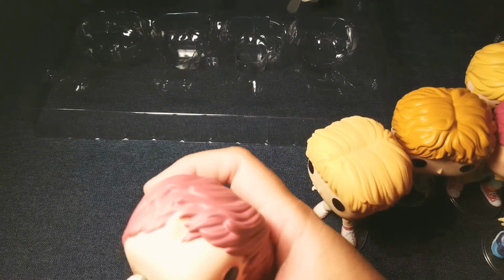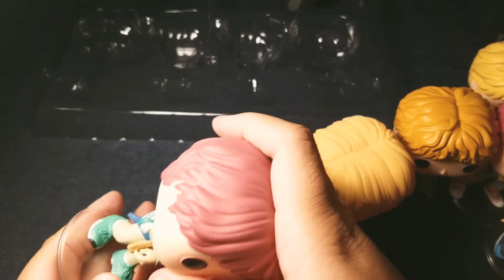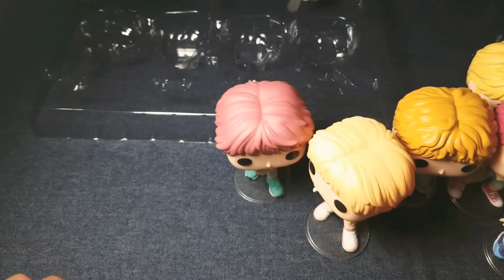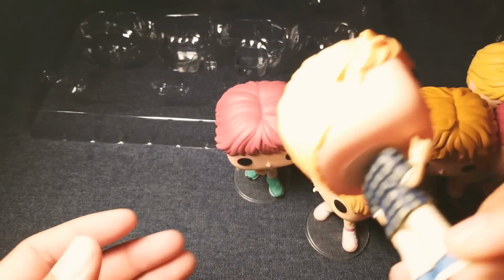Put him on a stand. I had trouble getting him on his stand earlier when I was trying to do it, so hopefully I'll have more luck this time. Yay, it worked. Okay, maybe he's just on a bad stand.